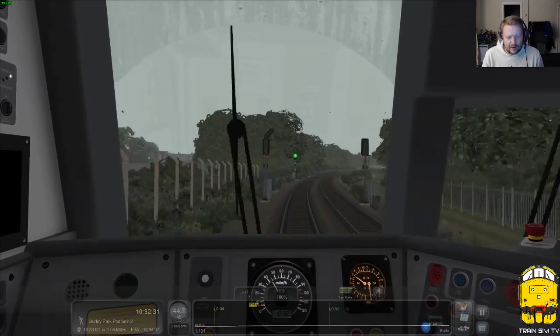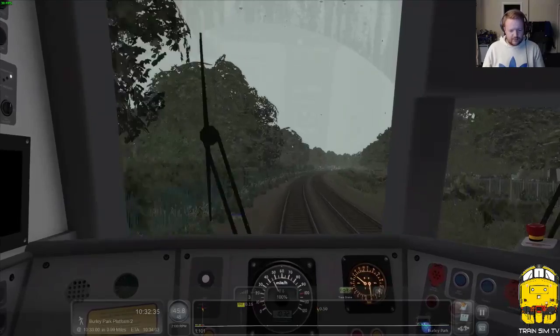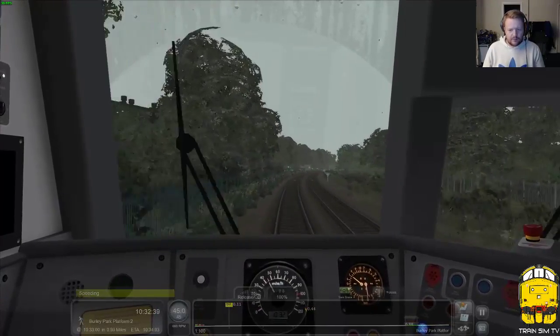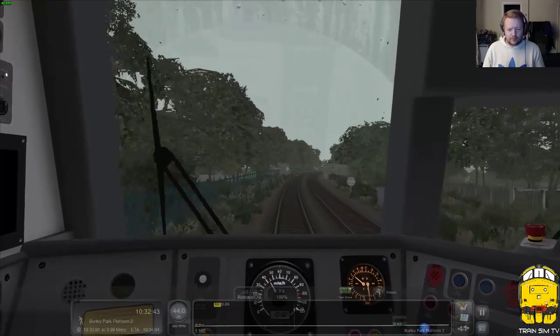As we leave the Airedale line now, we head on to the actual Harrogate Loop itself. Shortly passing over Kirkstall Viaduct.